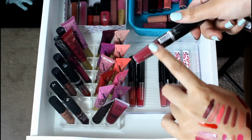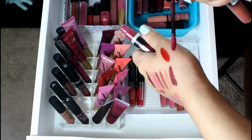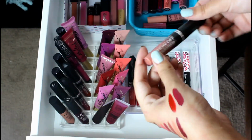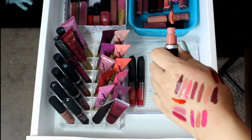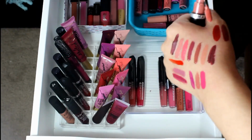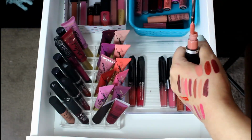This one is Meteoric Matte. I love this shade as well for the fall or winter time. It's like a beautiful, deep cranberry. This one, which is my favorite, is a perfect nude. This is in Atomic Rose, and it's more of a peachy nude, which apparently I like, and I'm dropping things everywhere here. And there goes that. It's a beautiful, beautiful peachy nude shade.